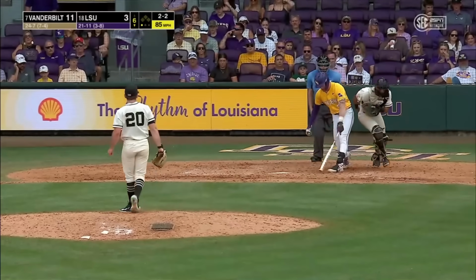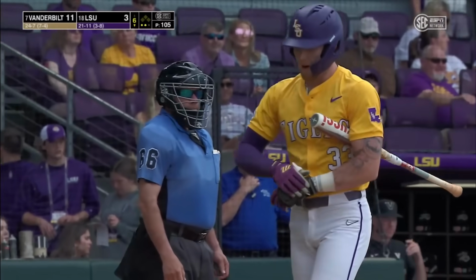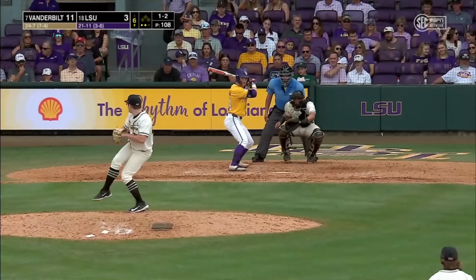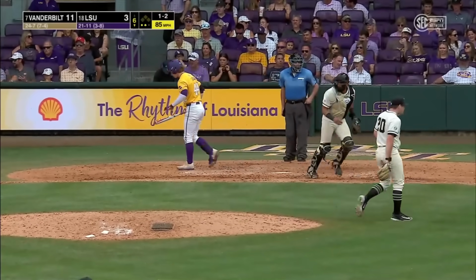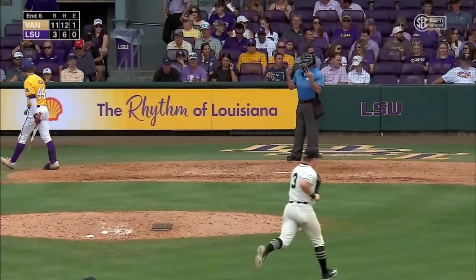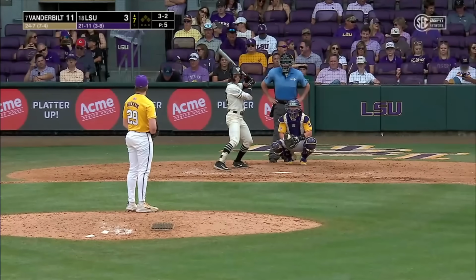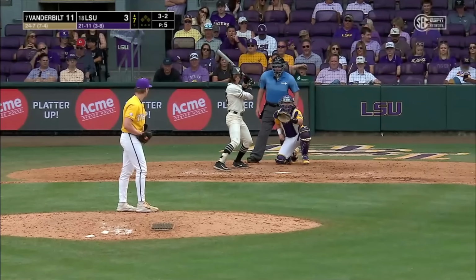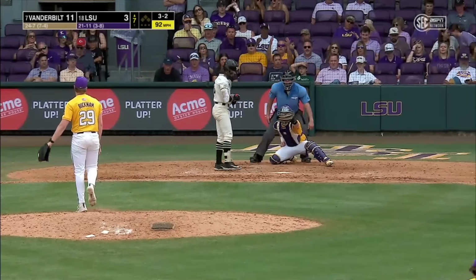I'm very surprised I was able to get enough neurons to fire at the same time to remember the 80. That's his 11th of the year. He and White share the team lead. Now, Holton showing today why he's the ace of the staff. April 9th, the day after the solar eclipse, if anybody is still standing, Vanderbilt will.